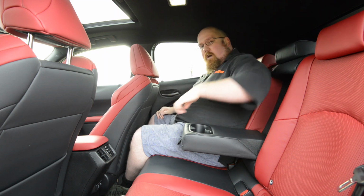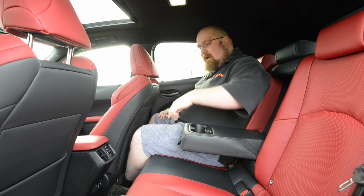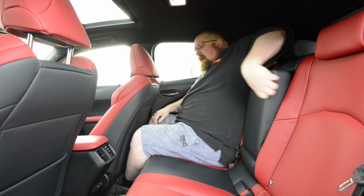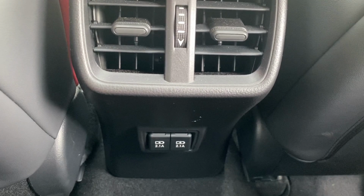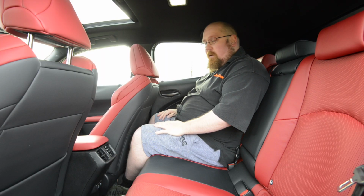However, there's no through loading into the boot or any ski hatch, so you can't load any longer items through into the cabin. And then when it comes to features, we have got a couple of USB charging inputs, so that's very handy if you've got kids back here with mobile devices.